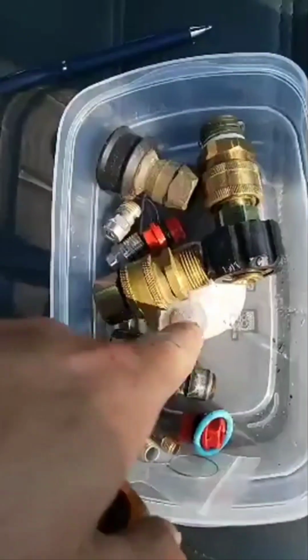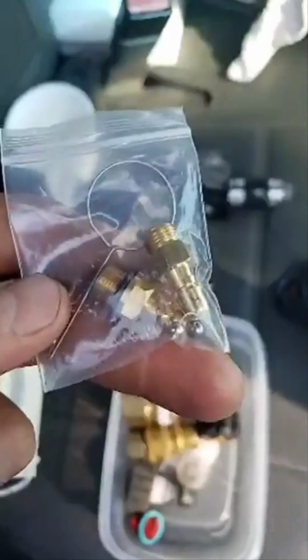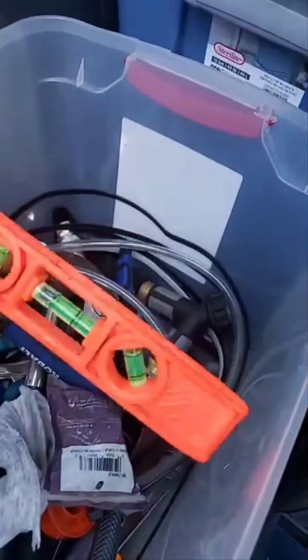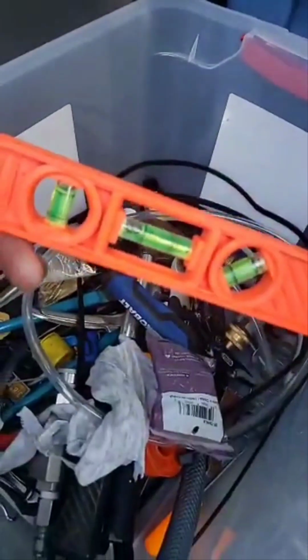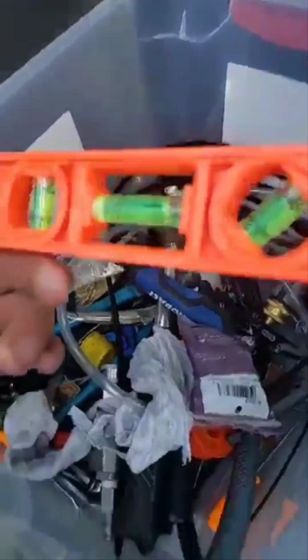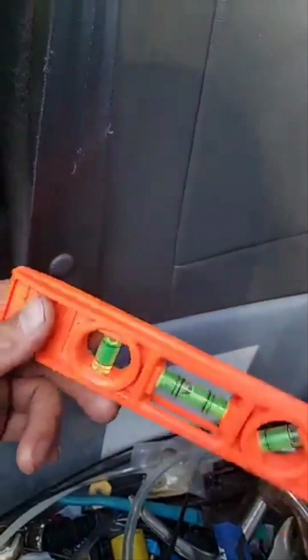These are real good to have. You know, these are your filters for your water hose. These are your downstream injector little kits. That's when I used to run bleach through my machine. Zip ties. Level. You know what this is for? Can anybody tell me what I use this for? Think about it. Why would you need a level while you're pressure washing? Okay, I'm gonna tell you. So when I pull my machine off and I want to check my oil, you want your machine to be level when you check it, this is why.